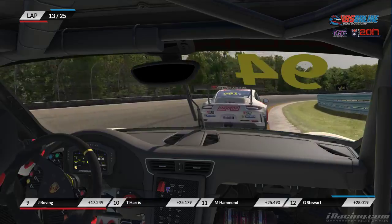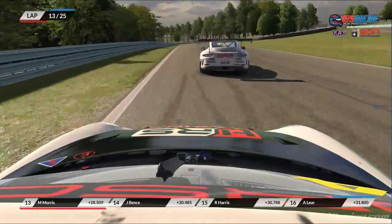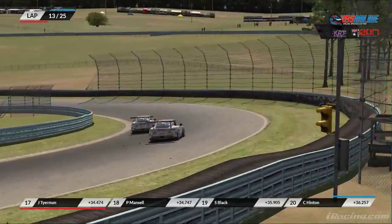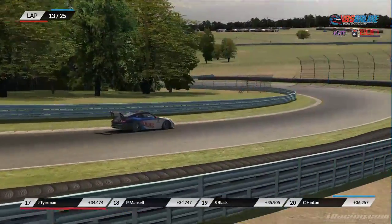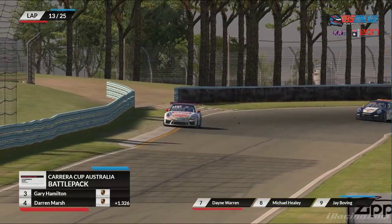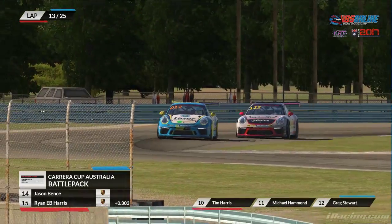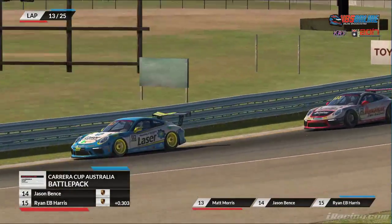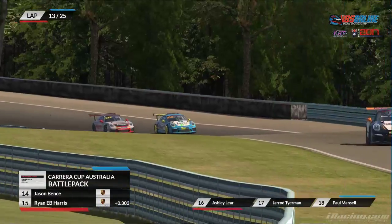True. Well, we'll see what happens, but needless to say, these two are very, very close at the moment. But if we look back, the battle for P3 is actually starting to close up a little bit. It extended on the last lap. It was down to about 7/10. Now it's back out to around about 1.3 seconds. Where is our closest battle on track? I think Tim Harris and Michael Hammond. Maybe? Oh, yeah. Jason Bentz and Ryan Harris, still 14th and 15th position. They've actually sort of dropped Ashley Lear off the back of this one as well.